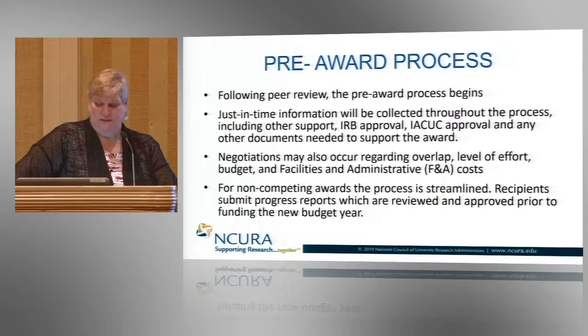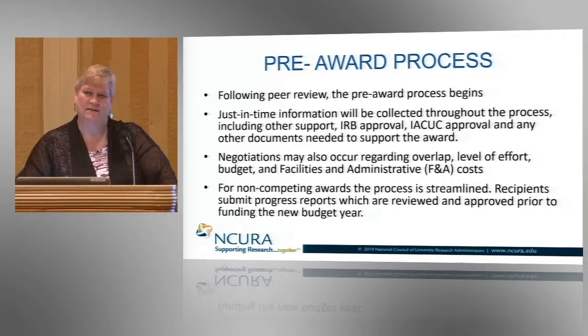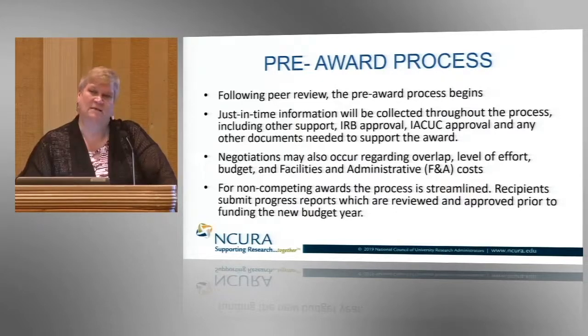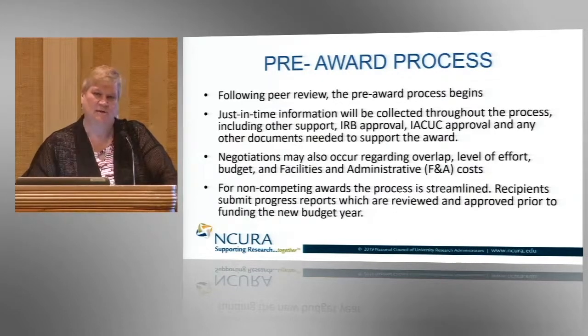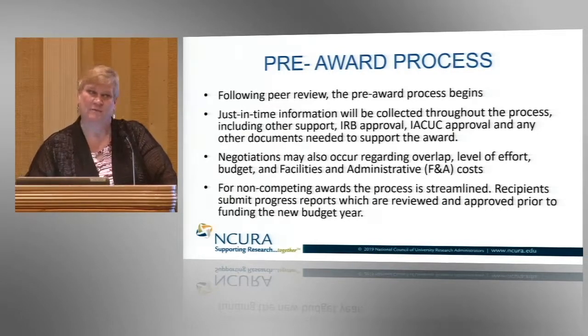We engage in negotiations. If there is any perceived overlap in the science or overlap on efforts, we may need to negotiate that type of stuff. Budgets, sometimes there may be something that the IRG during peer review marked as not really needed, so it may need to be reduced. Or our program staff may identify costs that may need to be reduced. And then again, the facilities and administrative costs. Non-competing awards are processed, they're pretty streamlined with the RPPRs, and we'll talk more about that shortly.